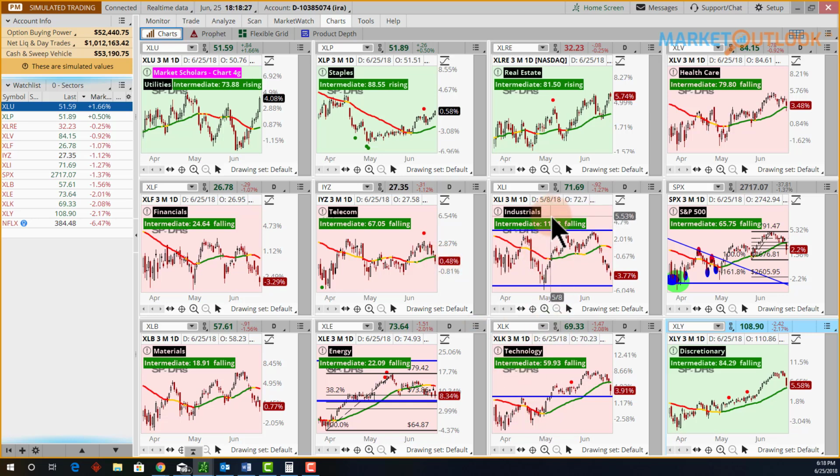So you can see these two, industrials and materials, are your two tariff-related sectors, kind of matching the market. That's what the drop was today: a move into safety and a move away from previous leadership into safety. And you can see discretionary has been so bullish. It actually still shows a bullish posture. It's the only one out of the non-safe havens that shows a bullish posture. Everything else is falling.